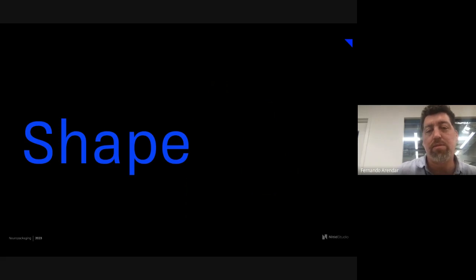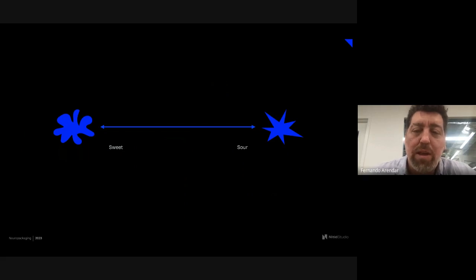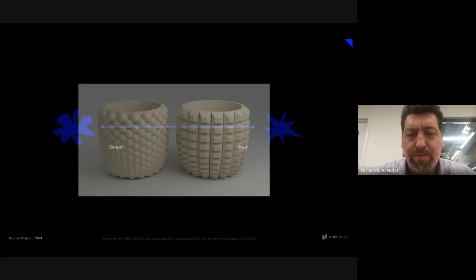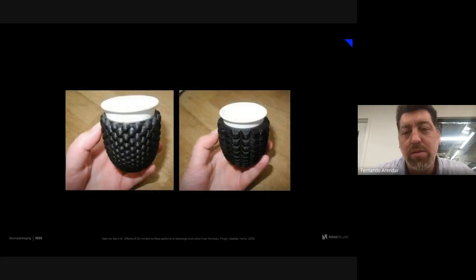Shapes are another cue that is very important for the perception of flavors. Different studies found that with rounded shapes we taste sweeter, while we associate angular shapes with sour or bitter flavors. In this study, they tested two different cups, one with a rounded texture and one with an angular texture. They tested with hot coffee and hot chocolate, and the results were amazing. The participants felt the coffee was sweeter with the rounded texture.